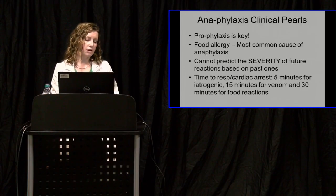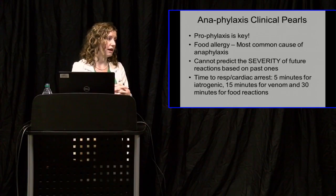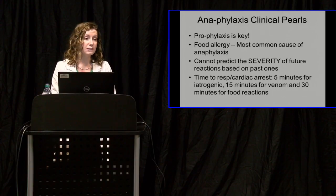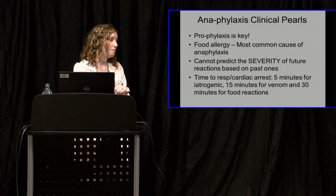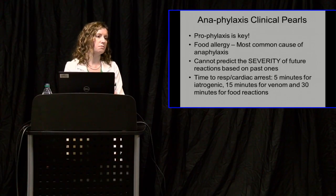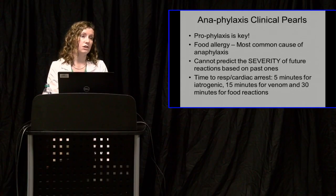In our largest study of fatal anaphylactic reactions, the timeline to a fatal event, like a respiratory or cardiac arrest, varies based on the etiology. So 5 minutes for iatrogenic reactions, 15 minutes for venom, and about 30 for food reactions. I think part of it is because of the route. If it's iatrogenic, maybe those are hospitalized patients, they're already sick. Again, we talked about some host factors, and a more direct route of exposure, maybe IV medications. So it can progress quickly and be severe and can be fatal despite appropriate treatment.